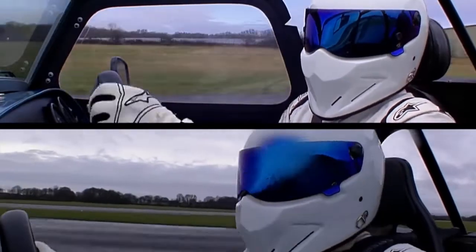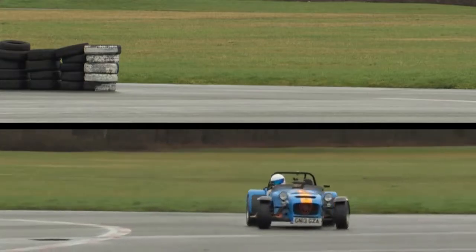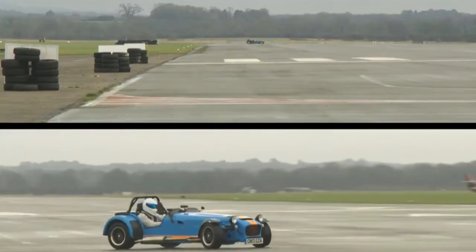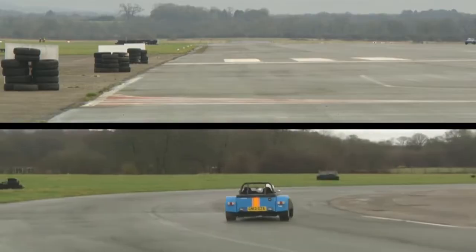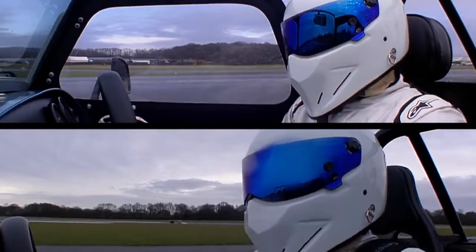And here he is. No music, obviously, to listen to today. Just the sound of that 2-litre Ford Duratec engine, supercharged in the 620R. Didn't use the 2.3 that they use in the BAC Mono. There he is at the back, because it's too tall. He is actually struggling to get the power down, but he is getting it down beautifully.